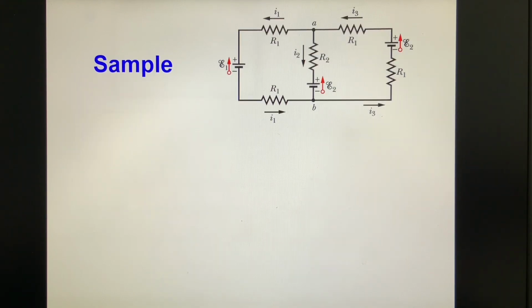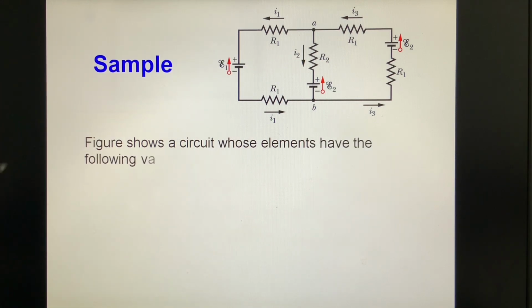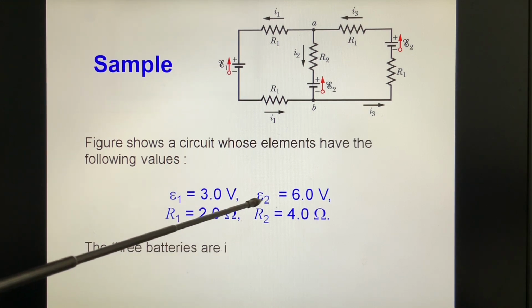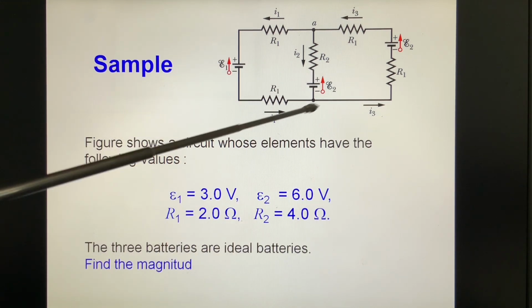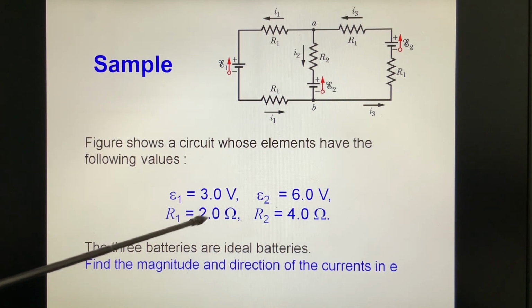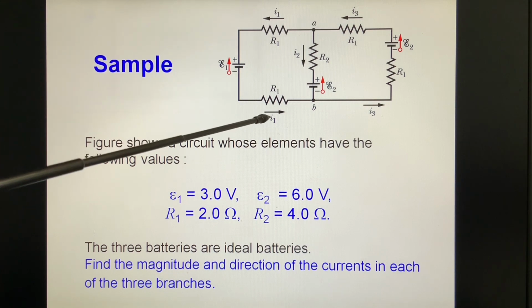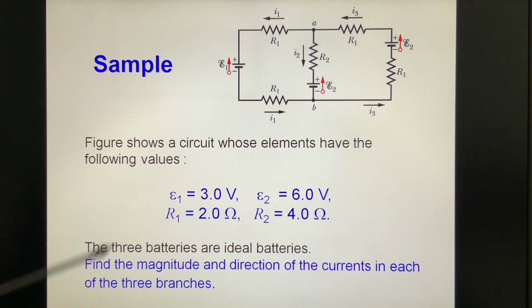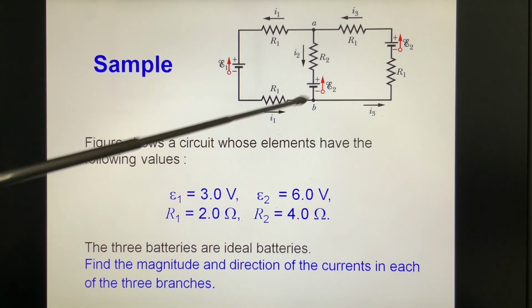Example. This is another multiple loops circuit. Picture a circuit whose elements have the following values. Epsilon 1 equals 3.0 volt, epsilon 2 equals 6.0 volt, R1 equal to 2.0 ohm, R2 equal to 4.0 ohm. The batteries are ideal batteries without internal resistance. Find the magnitude and the direction of the current in each of the three branches. So 1, 2, 3.